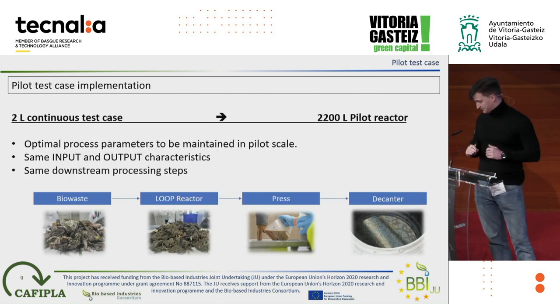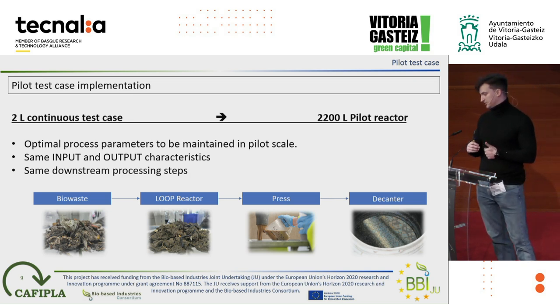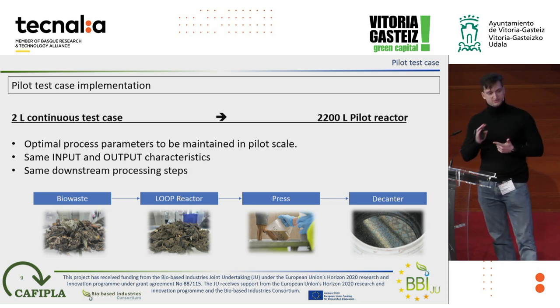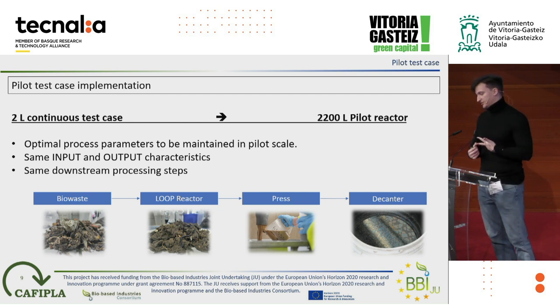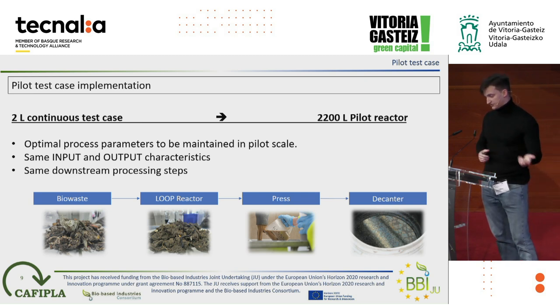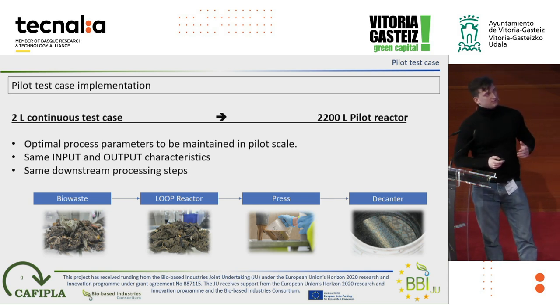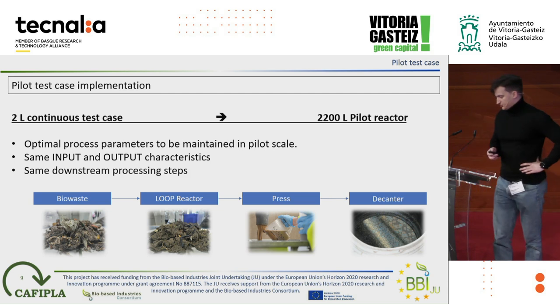After that is done, we eventually scale up. We identify the optimal parameters, which we are going to use in the pilot. We use the same input and output characteristics as identified in the continuous test case, as well as the same downstream processing steps. So in this case, for this pilot, we started from the biowaste that we identified as a great organic feedstock, then we ferment it in the loop reactor, then we press it and decant it, and eventually we get a good and rich carboxylic acid stream.